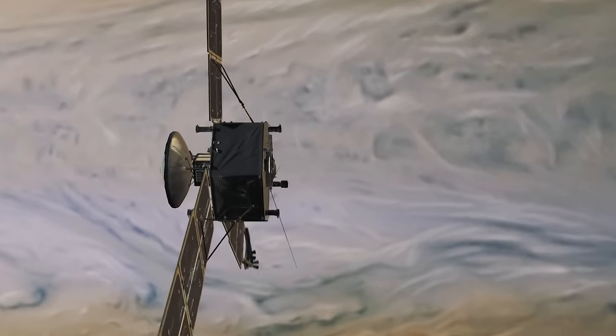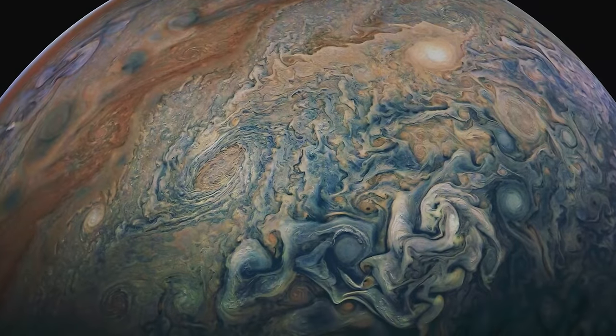Juno had its camera, JunoCam, on during the flyby. We got the first pictures of Jupiter's poles, the North and South Pole. They're amazing, a lot of surprises. It didn't look like we thought. Doesn't look much like Saturn's pole.